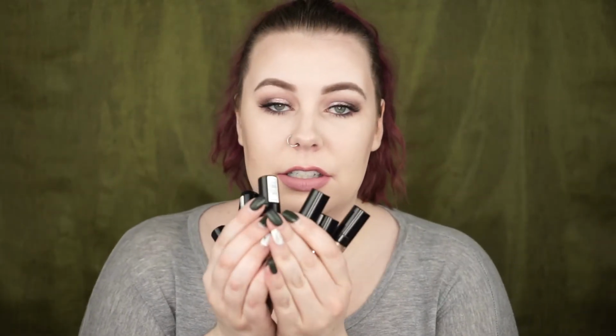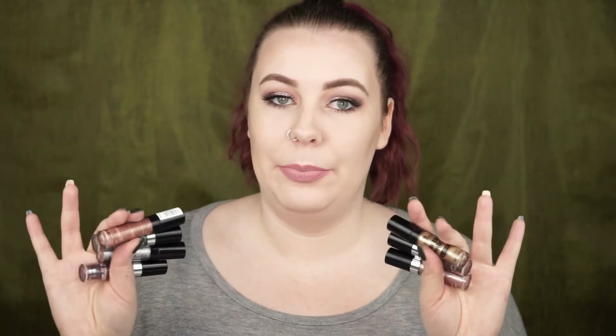Best part? $5. I literally bought all 7 colors for basically the price of one of the Stila Magnificent Metals. That's nuts. So obviously I can afford to buy all 7 of them. Now, they don't have a super big color range like Stila does, but I'm hoping and praying that they come out with more of these because I'm obsessed. You don't even understand.